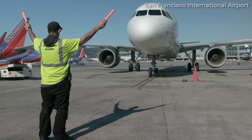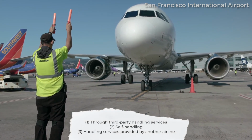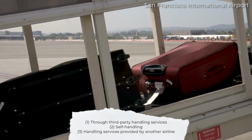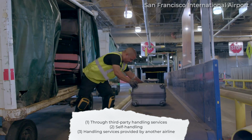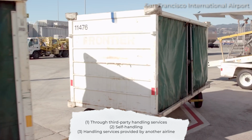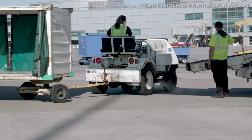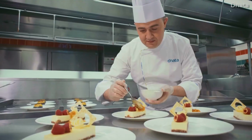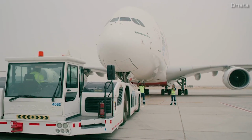Airlines tend to contract for handling services in one of three ways. These are through third-party handling services provided by a specialist company, self-handling, where an airline provides its own services, or handling services provided by another airline that offers services to other operators at select airports. It'll be up to you as to which model of handling you opt for at each airport your airline flies to. Note that airlines select different handling models for different airports they serve and don't really follow a one-size-fits-all approach.